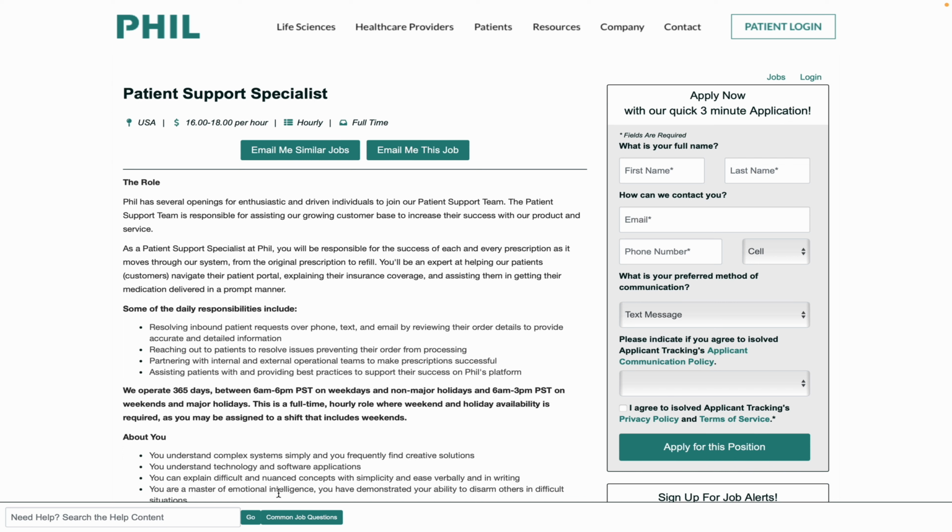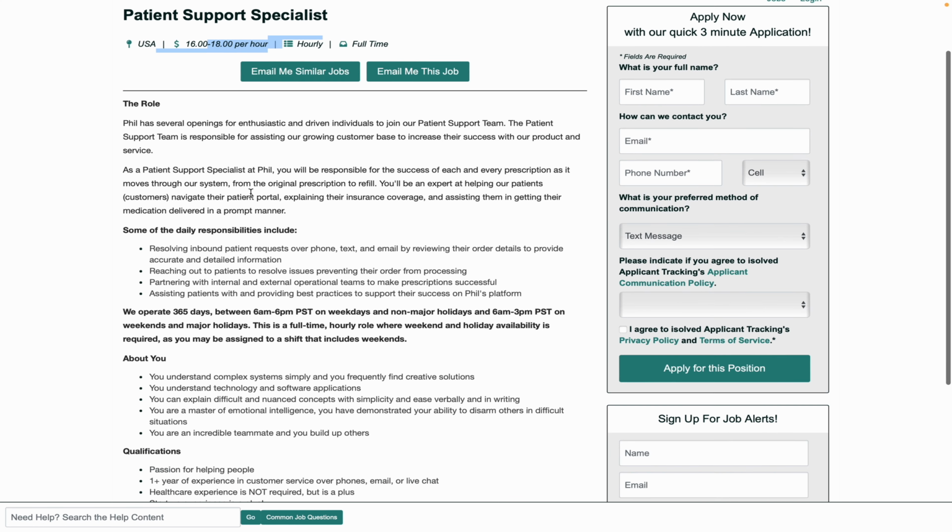We are going to get right into these remote customer service jobs, starting off with Phil, and this is for their patient support specialist. Now, this role does pay up to $18 per hour. Let's get into the role.